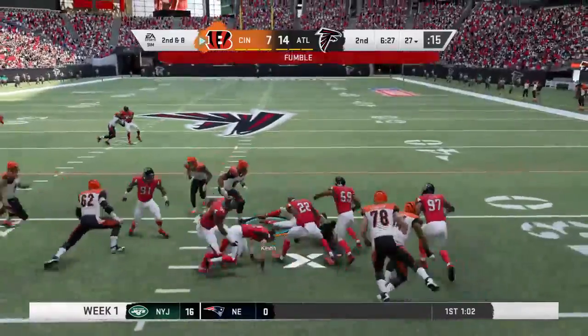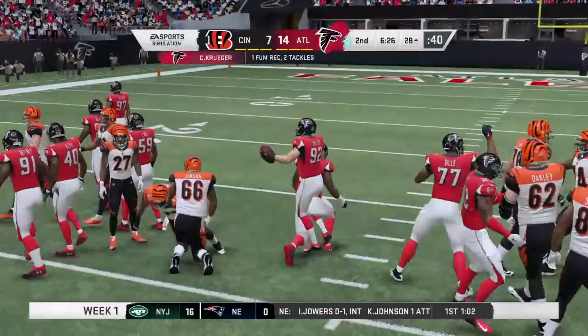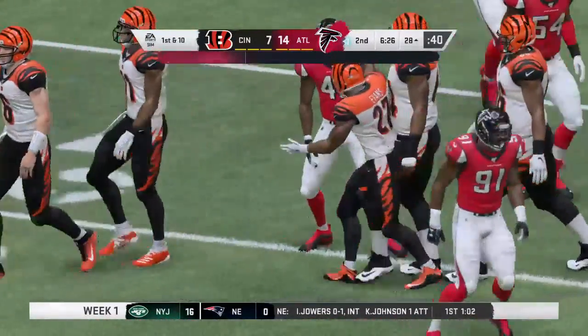When you're drafting... Now a loose football. The ball comes out, and the Falcons grab it. And his guys are going to get the football at the 28-yard line.